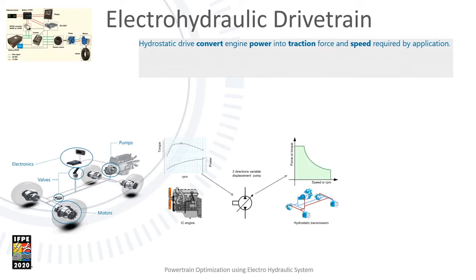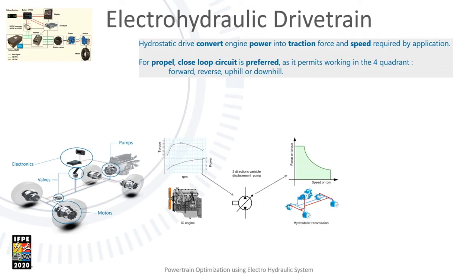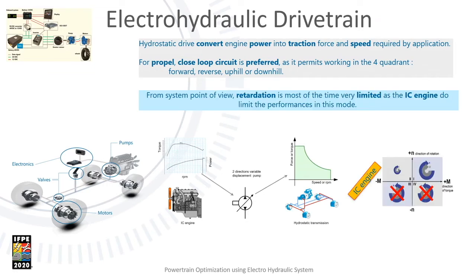So hydrostatic drive converts engine power to tractive force and speed as determined by the user. Typically, this is a closed-loop circuit. A hydraulic motor allows us to operate in all 4 quadrants. It operates as a motor moving forward, as a pump while still moving forward, or as a motor and pump in reverse. However, we're not always able to take advantage of this characteristic because the internal combustion engine has a limited engine retarding facility, especially due to the downsizing of the engines. We cannot absorb all that power. So we're often limited to primarily a propel forward and sometimes a smaller hydrostatic braking.